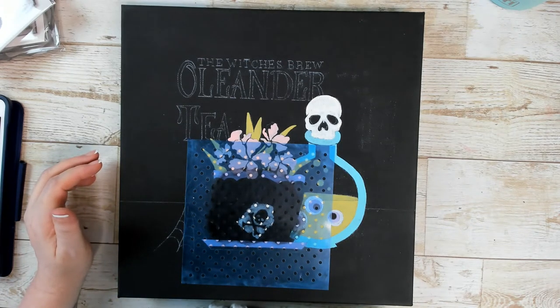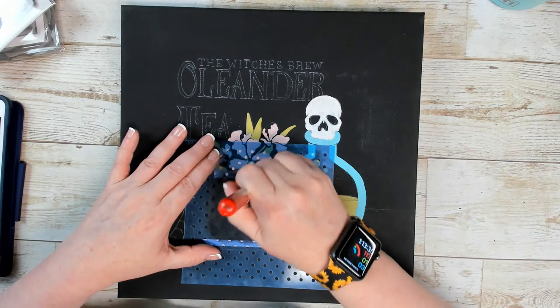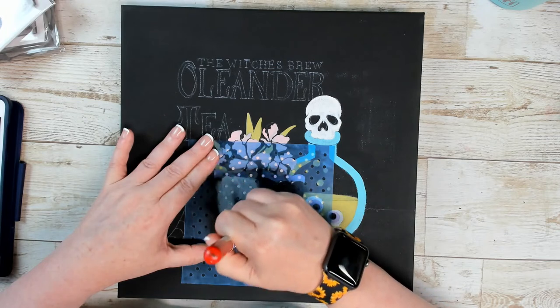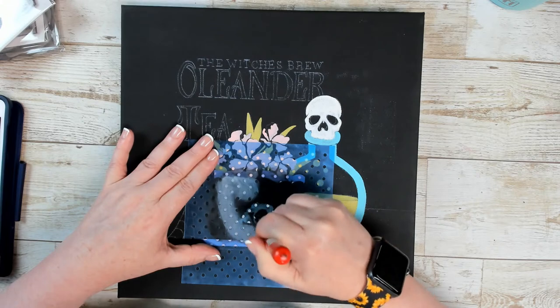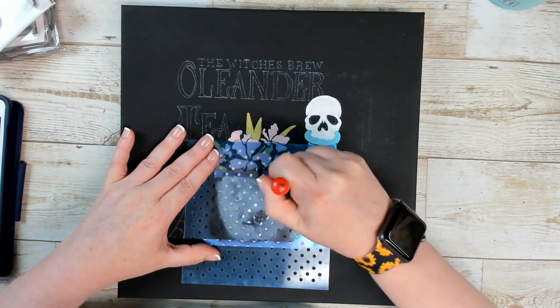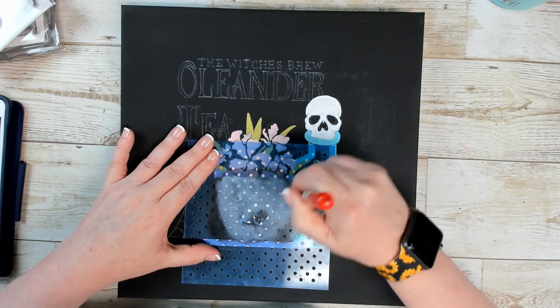So I'm going to use my Stencil Pro and some warm white. The brush should be almost dry, almost, but not quite. And I'm taking a little care so that I don't get polka dots everywhere. We want them on the cup, but we don't want them all over the outside or onto our potion bottle.